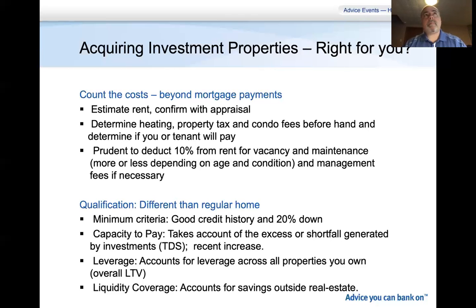So the bank has gone to this model mainly because of GTA and Vancouver. They've kind of ruined it for the rest of us. I don't know if there's anyone on from Toronto, but I thought I would just mention that, with the up and down that has been there. We look at the overall loan to value. So if you're buying one property at 20% down or 80% loan to value, have any of your other properties dropped in value whereby you're now heavily leveraged? We don't run into this too often, but it is something that the bank looks at because we don't want people to have a really heavily leveraged portfolio.